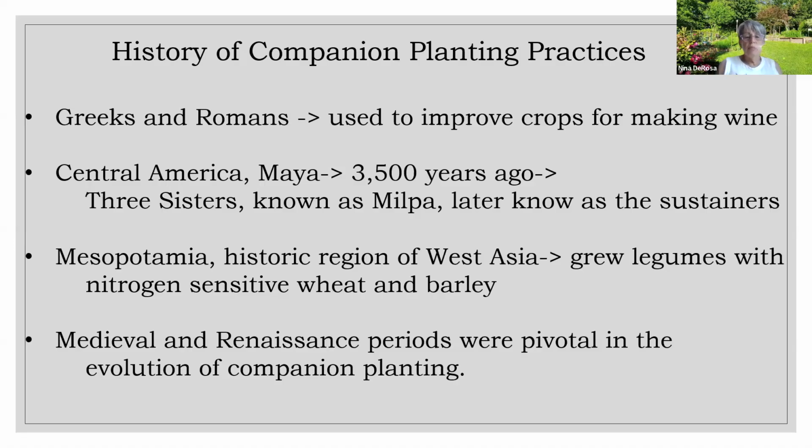In medieval times, that's when it really started a revolution in companion planting. And you can imagine if we didn't have any other resources to grow vegetables and our life depended on what we grew in our gardens and our farms, people would do all kinds of creative things to help the yield and protect their crops. And of course, the most famous one started in North America, and it's the Three Sisters. And of course, that was a sustaining crop for the indigenous Indians in the Americas.